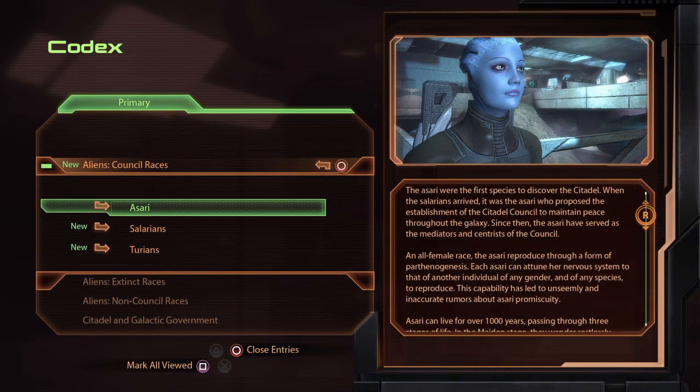The Asari were the first species to discover the Citadel. When the Solarians arrived, it was the Asari who proposed the establishment of the Citadel Council to maintain peace throughout the galaxy. Since then, the Asari have served as the mediators and centrists of the Council.